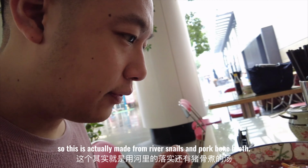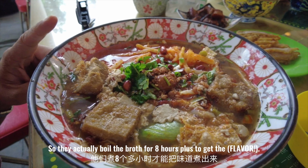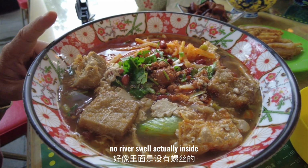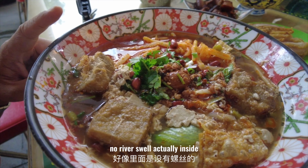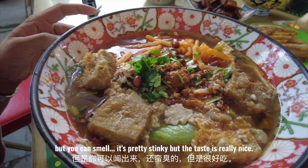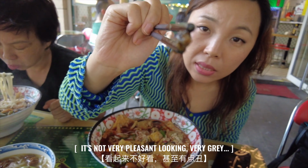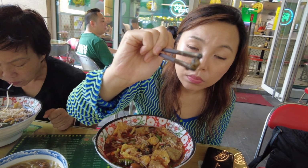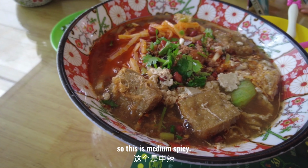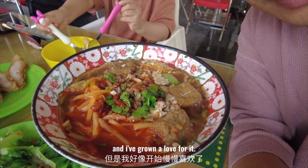So this is actually made from river snails and pork bone broth. They boil the broth for about 8 hours plus to get the smell, but there's actually no river snails inside, but you can smell it. It is pretty stinky, to be honest, but the taste is really nice. There is snail, let's have a look. That's the snail. So this is medium spicy. This is one of those foods that you either love or hate, and I've grown a love for it, I think.